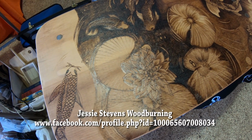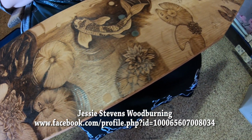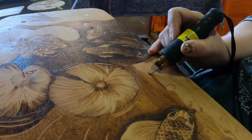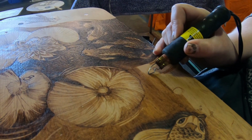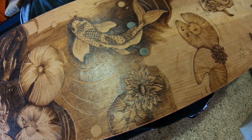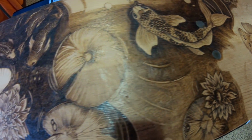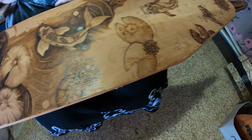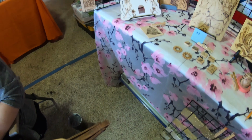So this is Jessie Stevens Woodburning. I'm available on Facebook, and while I've been at the Midland Antique Festival, I've been working on this koi fish ironing board. I like to find random wooden objects like an ironing board or a little table or a cutting board, and then I add art to it. And I've been working on this for probably about 15 hours now.